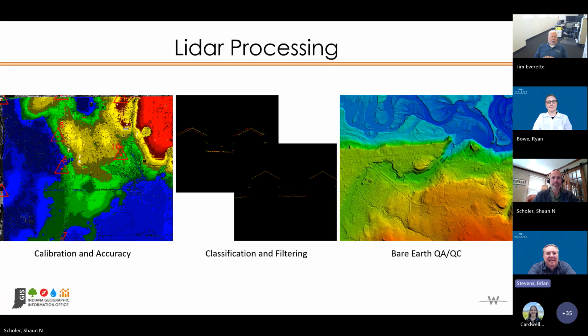So next slide. Getting back here to Ryan, I'll let her talk a little bit about LiDAR processing, and then we'll revisit. Go ahead, Ryan. Sure. So the calibration and accuracy, remember those ground control points that I showed you? We take those, incorporate them into the LiDAR data set, and make sure it is where it is in the world. Along with that, we'll classify and filter the data and then produce a bare earth DEM that we QA/QC. I'm going to keep this really high level because we're getting through our time here.